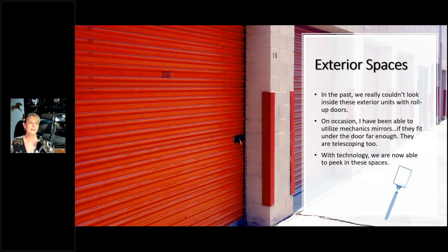There are also exterior spaces that we've wanted to look into, and it's a little harder because you can't look over the top with the ladder and things, but there are ways around that with exterior units. And on occasion, I have actually been able to use mechanics mirrors. I don't know if you know what those are. They're the kind of mirrors that they use to look under the car, like if you're going through a checkpoint, to see if you have any bombs or marijuana or whatever you're going to store underneath there. And they're telescoping too, and they're kind of thin. So if you can just even get the door up a little, you can see what's inside.